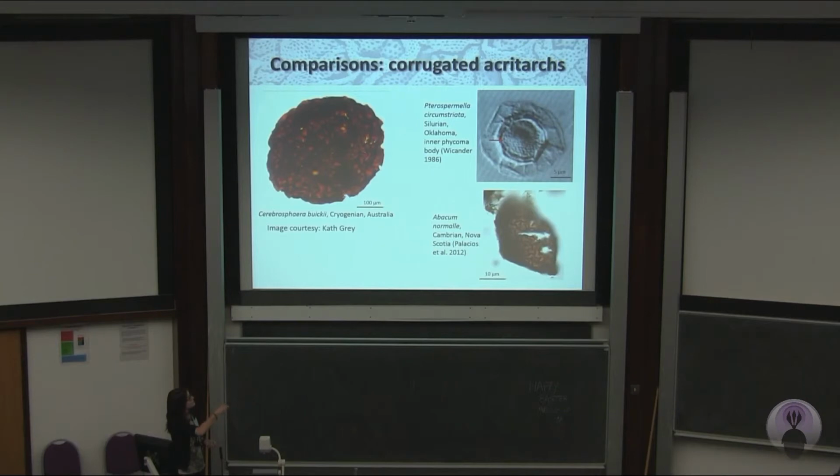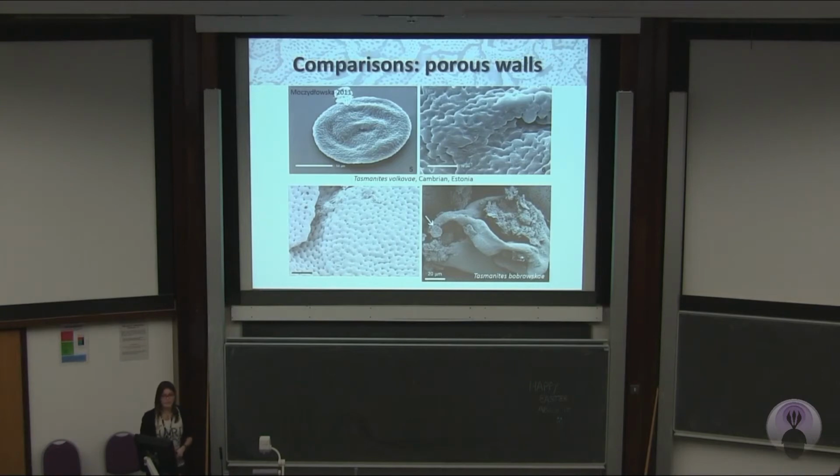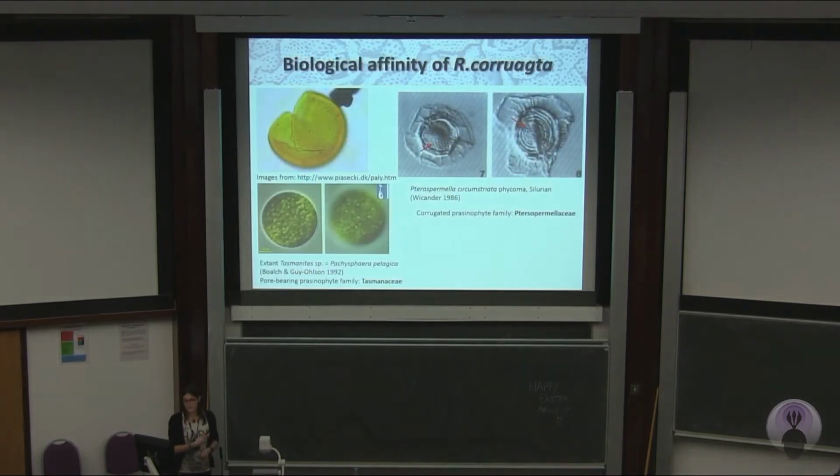It was only the prasinophyte Pterospermella, which has an internal body, the phycoma, that is a similar size and has similar morphologies to Reticella. Then we have another prasinophyte, Tasmanites, which has porous walls. Again, it has a very long range from Precambrian to recent. However, it's much larger than Reticella, and here we see one of the specimens of the new species and a full Tasmanites, also from the Lükati Formation. So far, Tasmanites and Pterospermella seem to be the two closest, most closely resembling elements of morphology to the new species, but they are much, much larger.